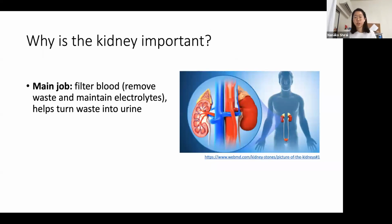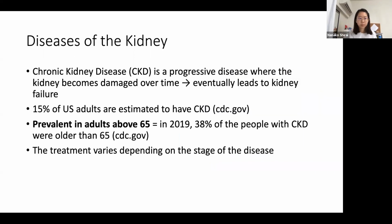So because my internship was centered around kidney transplantation, I wanted to give a brief background on what the kidney is. The kidneys are bean-shaped organs on both sides of your body, about the size of a fist. Their main job is to filter blood and remove waste and maintain electrolytes. And then they also help turn this waste into urine.